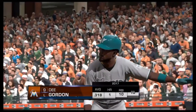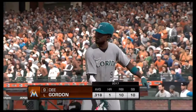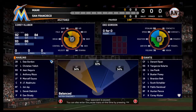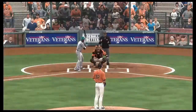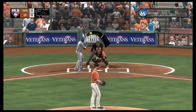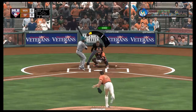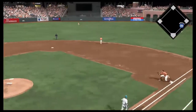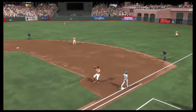Here's D. Gordon now. He'll get us started in this one under the lights. Leading off tonight for Miami, second baseman, number 9. On the ground to third. There's Sandoval. A quick out number 1.